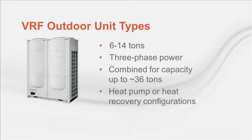For conventional VRF systems, probably the most common type of outdoor unit is an air-cooled model depicted here. These units are offered in 3-phase power, and depending on the size, will have 1 or 2 upflow discharge condenser fans. They are modular, with single units offered in distinct capacity increments, typically from 6 through 14 tons. Individual outdoor units can be combined together into 2 or 3 unit modules for total capacity up to around 36 tons, depending on the manufacturer.